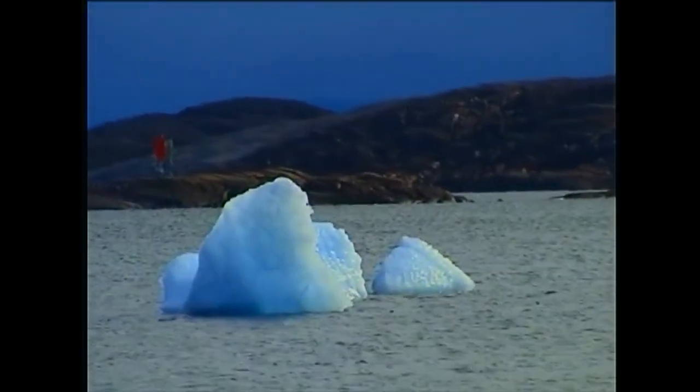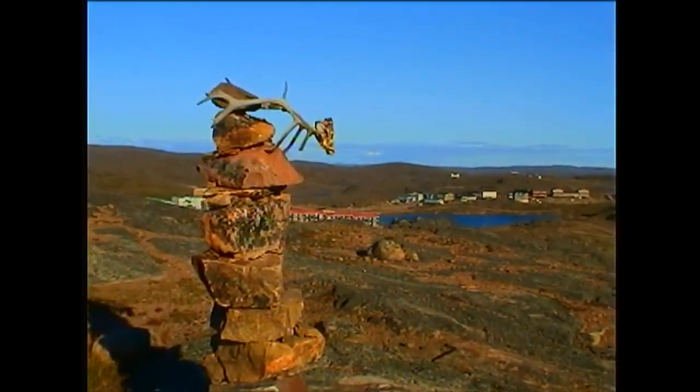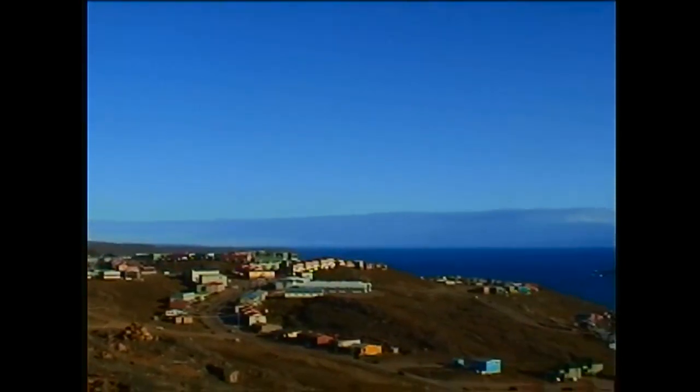So I finally made it to Iqaluit. So here I am on top of the mountain. It's very windy here, but it has a good view.